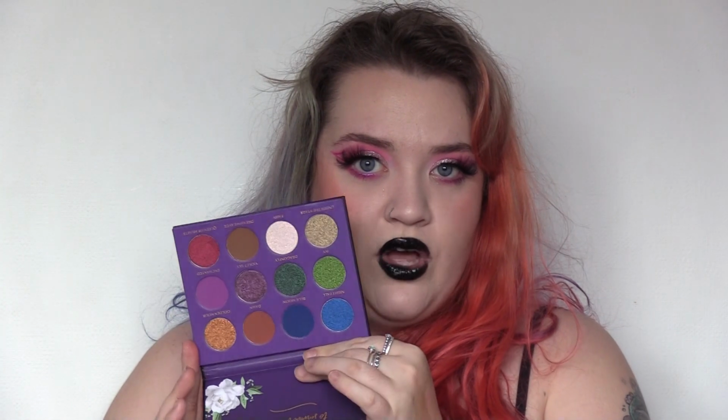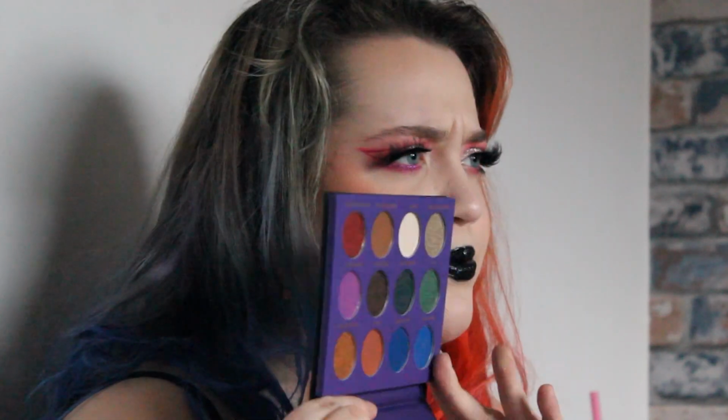Dreamhouse don't actually have any other products. They've just got this, which is a really pretty palette. I'm quite excited to try this one. It was really, really affordable. I'm sure it was about £20. And these shimmers are so impactful. Really, really gorgeous. I'm excited to give it a go.